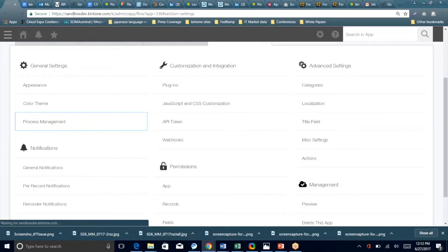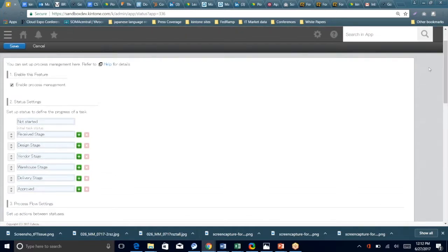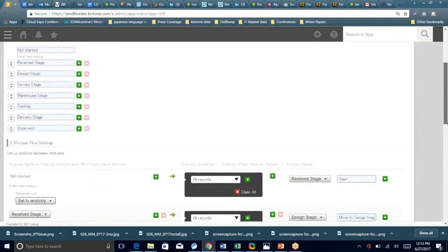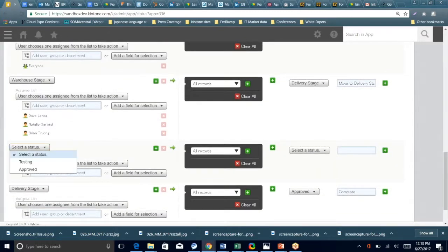And then here's the process management. So obviously very critical to what we're talking about today. In Kintone, process management is, again, as simple as just configuring. You've created these stages. If you've identified a process where maybe I want to add a new stage in here, maybe there's a testing stage I need to add, I just add it in there, simple as that. So now I've got a new status setting, and I go down to my actual workflow here, and where was I? Warehouse and delivery. I look at warehouse, so maybe I'm going to add a new step below warehouse before delivery, and I'll call this one testing, right? This I'll have moved to testing. This one will move to delivery stage. So I've added a new testing step.